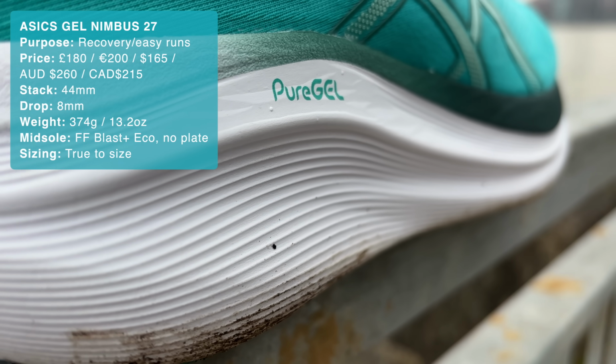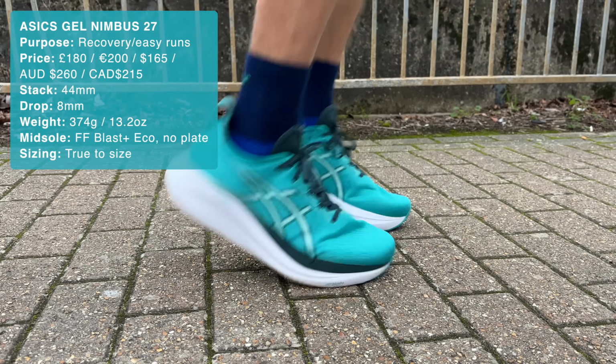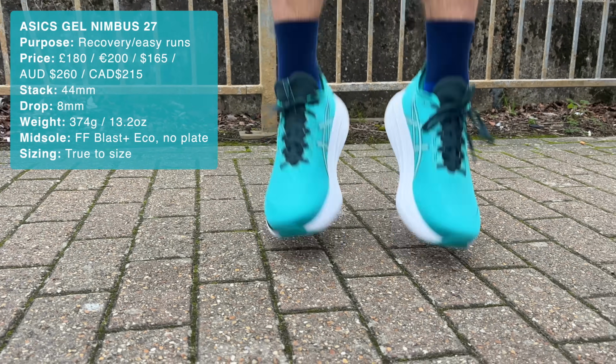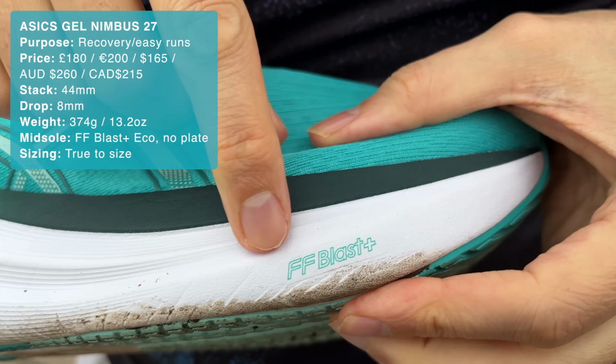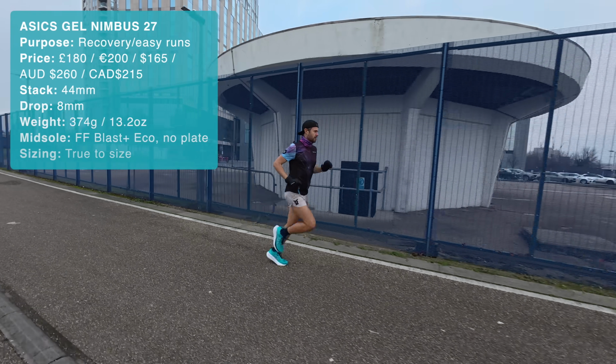44mm stack height at the back of the shoe, 8mm drop overall. And yes, it's a chunky shoe, it's a heavy shoe, 374 grams. Midsole-wise, we've got the FF Blast Plus Eco Foam, and there's no plate in this shoe. Sizing-wise, it was all good. True to size for me.